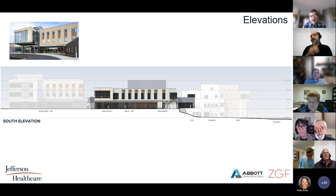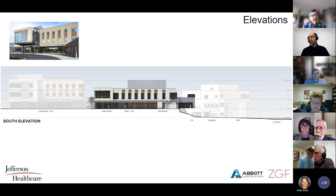You do see the upper level there. There's mechanicals. There will be mechanical systems on the roof, similar to the SSB. We're working to mitigate that height and keep it as low as we can, but there'll be some elements up on that structure as well.